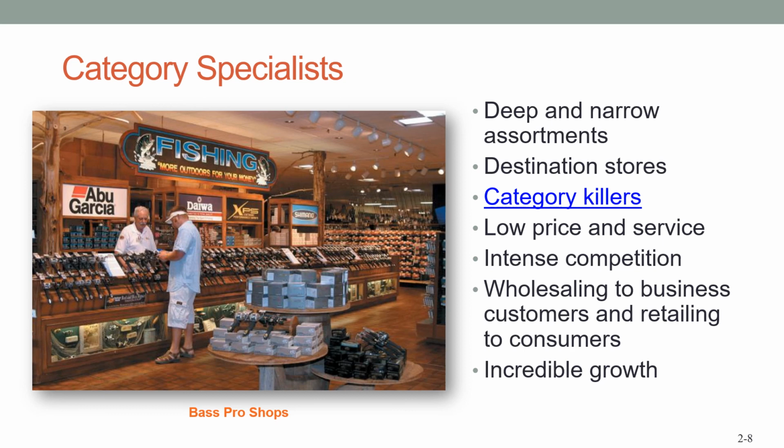Best Buy is in a category all its own because it doesn't have Circuit City as its main competition anymore, right? So, Best Buy owns that category of consumer electronics, with its competition being Target, Walmart, and the internet, right? And the whole internet.